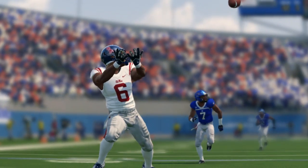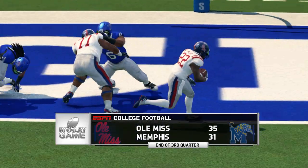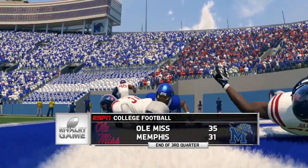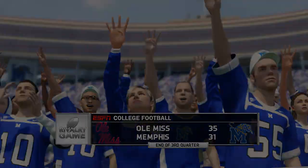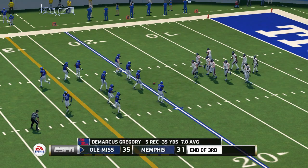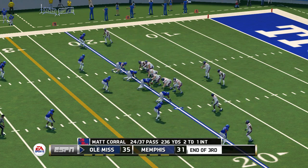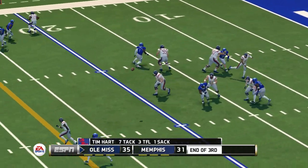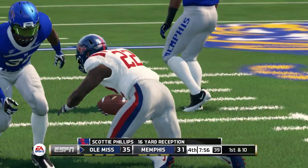It's been an offensive explosion through 3 quarters of play. We head to the fourth quarter. The Rebels lead it by 4. Well, this final few minutes is going to determine this one. Tight ball game. Action set to start here in the fourth quarter. And he hits him hard at the 35.